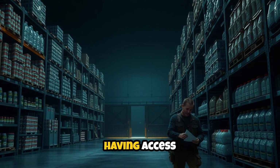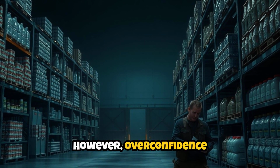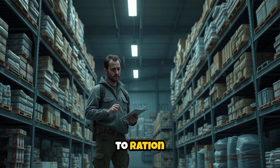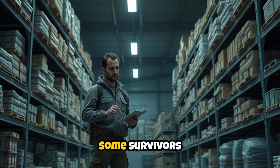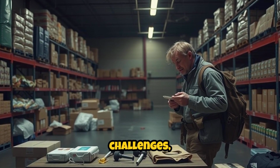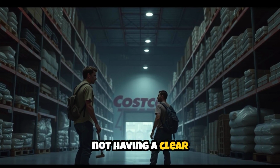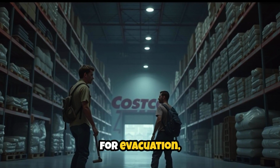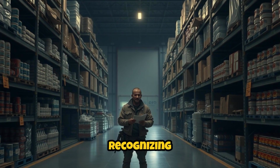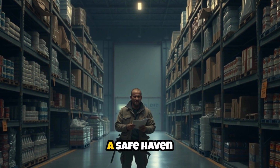Many people assume that simply having access to Costco's vast inventory guarantees their survival in an emergency. However, overconfidence in available supplies can lead to critical oversights, such as neglecting to ration resources or overlooking essential items. Some survivors ignore their own vulnerabilities, failing to account for medical needs, mobility challenges, or the unique requirements of group members. Another common mistake is not having a clear exit plan. Without a strategy for evacuation, individuals may find themselves trapped or unable to adapt as situations change. Recognizing these pitfalls is crucial for anyone hoping to turn a big box store into a safe haven during a crisis.